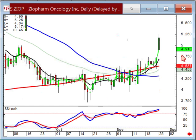Psyop was a fry pan bottom breakout. You want to start it anywhere in here. But the fact that they gapped it up told you they've broken out. It still probably has more upside also.